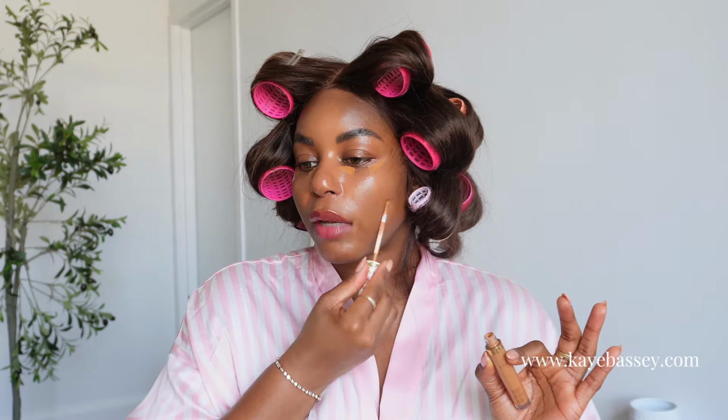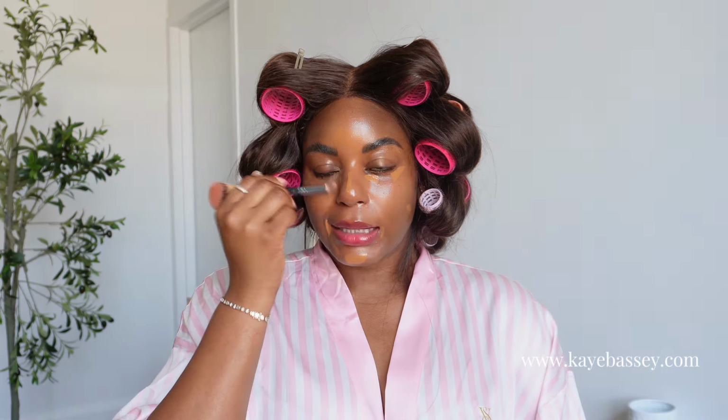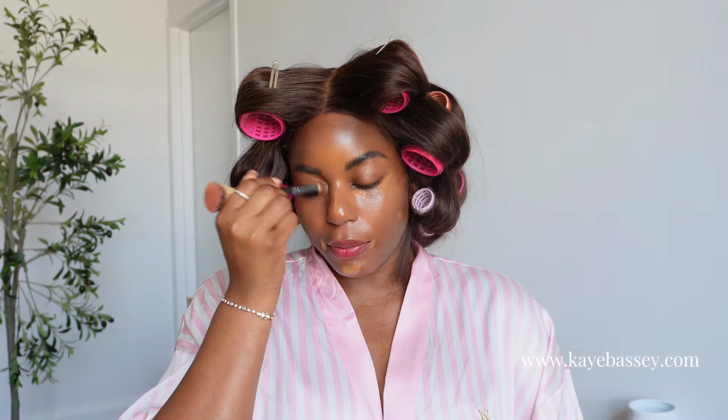And then other little darker areas on my skin, like around my lips. I have a little dark area there, chin, and all the other high points. And then you just let it sit for a bit and then blend it in. Tap, tap, tap it in. I'm honestly so excited for the full result. This is gonna look so good.